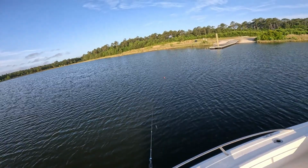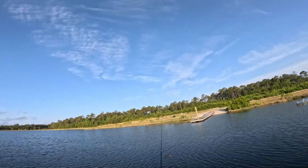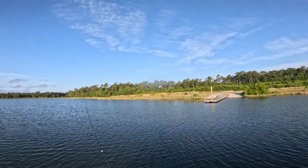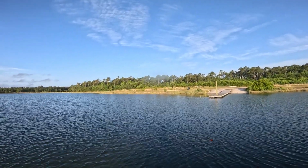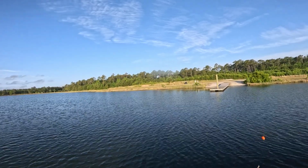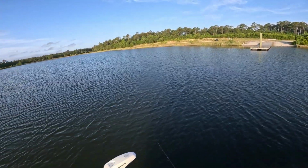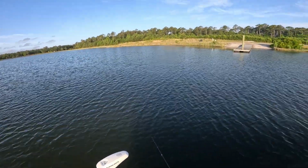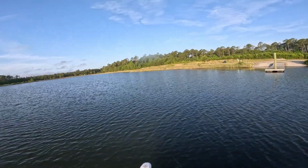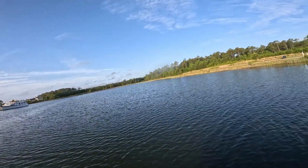Expecting a lot of wind today. Northeast wind is a low front moving up the coast. It's going to get here, I don't know, probably Saturday morning. Expect some pretty strong northeast winds on the coast. Doesn't affect us too much where we're fishing, but it is going to blow a little bit today. So we got out here early trying to beat the blow, so to speak.